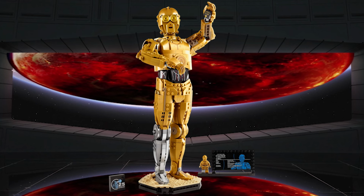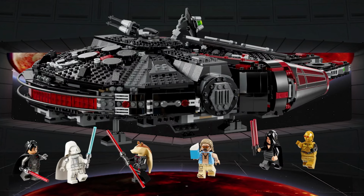But now let's move on to the last, and what I define as the most insane LEGO set to ever exist. And the final one, as I said, most insane LEGO set to ever exist, the Dark Millennium Falcon. This is a truly incredibly crazy set. There's so much insane stuff added on.